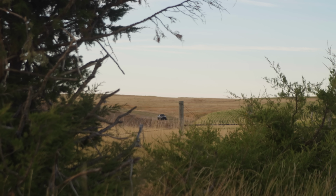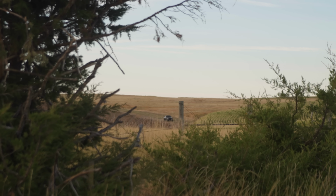It's an hour before dark, and we see this vehicle come down around one of these potato fields, and they stop and get buckets, and they're picking buckets of potatoes. So we're gonna move.